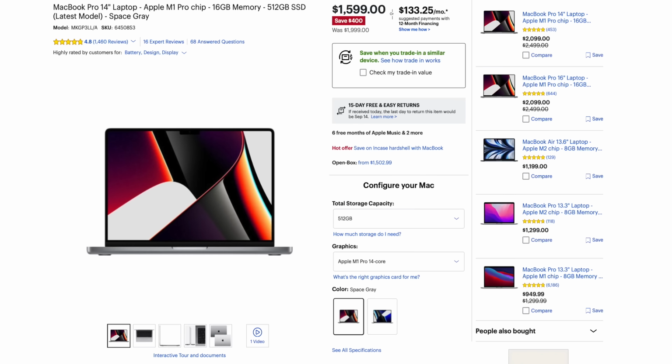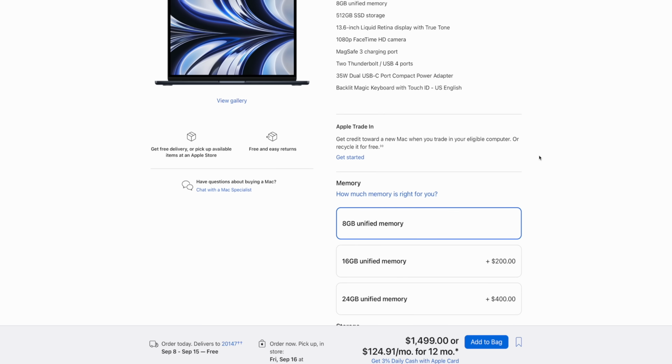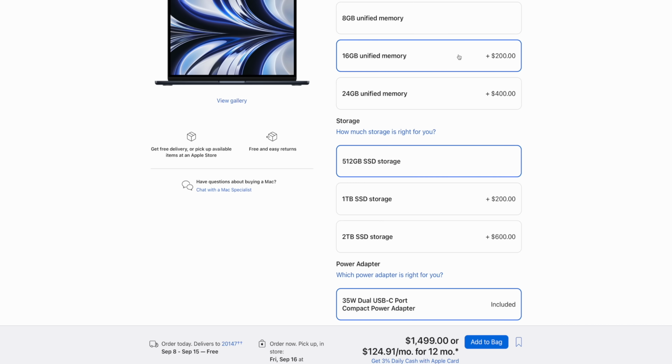Take a look at this. On Best Buy, you can buy the base model 14-inch for $1,599. $1,599. That is insanely good. That's crazy. To put that in perspective, if you wanted an M2 MacBook Air that also has 16 gigabytes of unified memory and 512 gigabytes of storage, that would cost you $1,700.